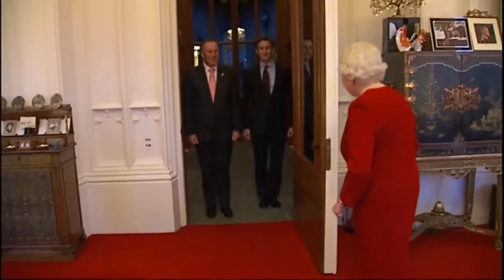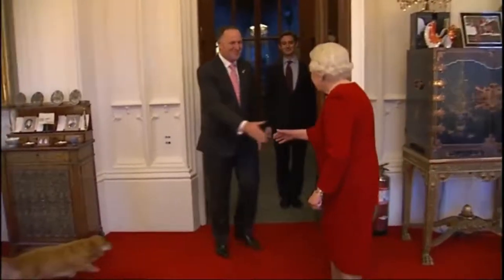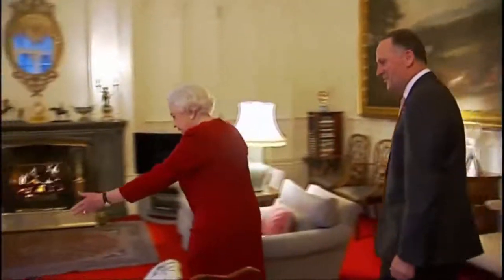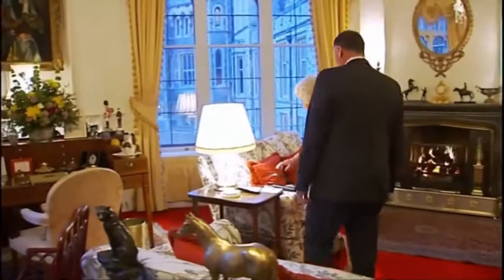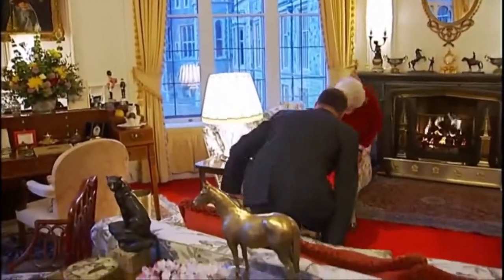But what of the Queen's personal style? Every now and again, we catch a brief glimpse of Her Majesty's private apartments. The Queen's style is just wonderful. It's housewife 50s. And the wonderful thing is that the Queen doesn't really like change, so she never bothers to change the decor. If it works, you just keep it.